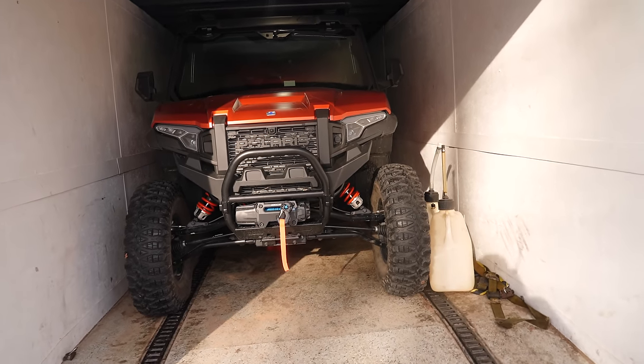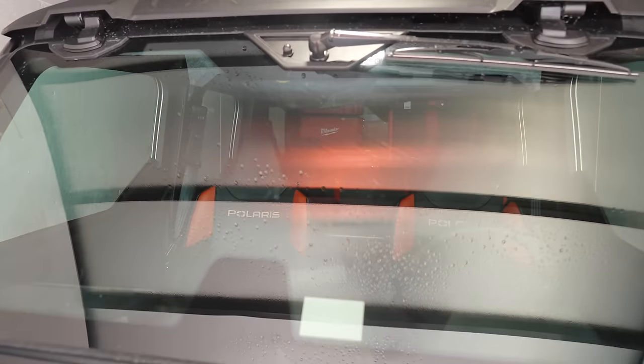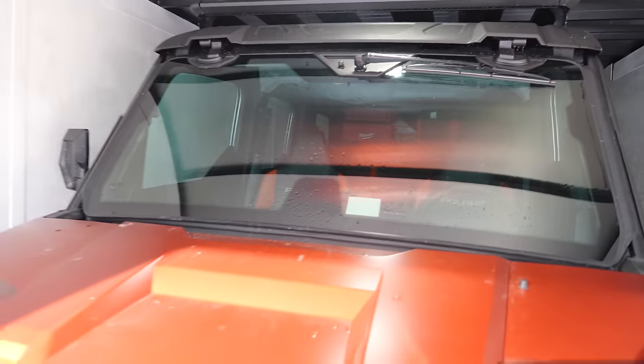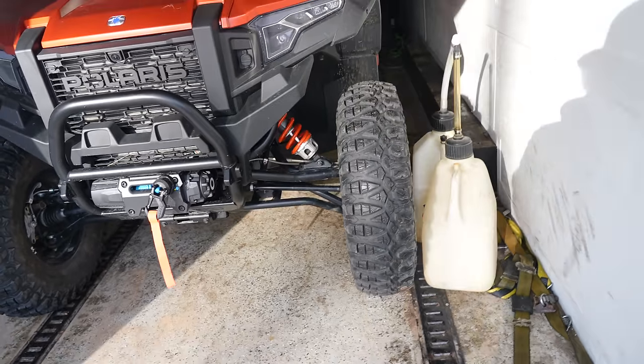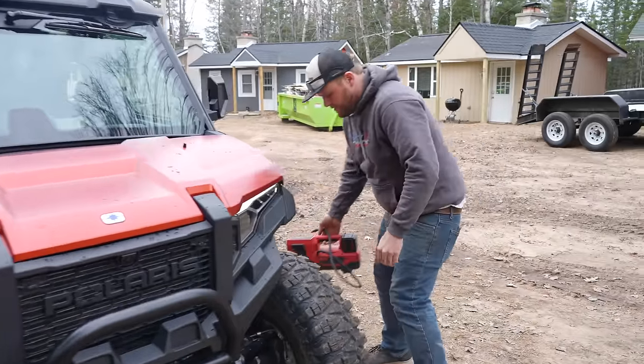But we got the Xpedition all loaded up. We got our awesome Milwaukee Packout gear hidden in the back there. And yeah, let's go test her out. It's a beautiful day here in Michigan. We're in St. Helen.